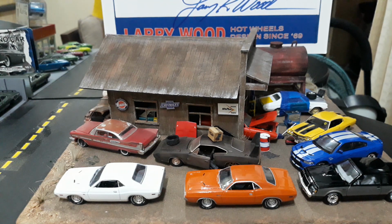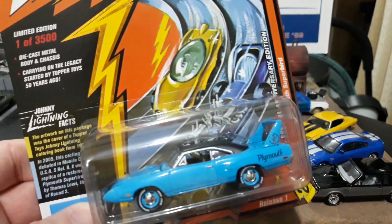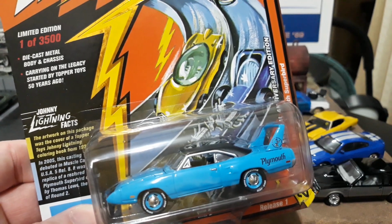So last but not least is our newest release. This is just from maybe the past couple of months. This is the Johnny Lightning 50th anniversary 70 Superbird, and this one I got because of the Petty blue.